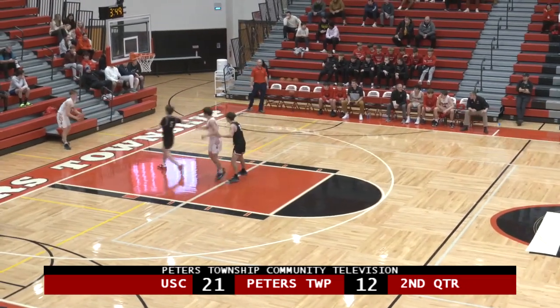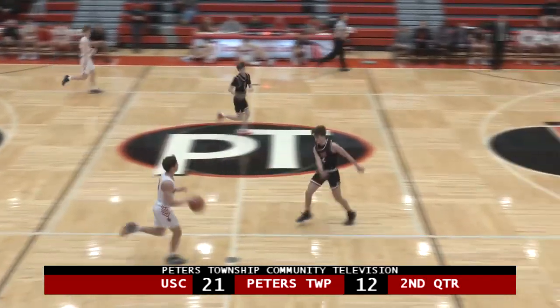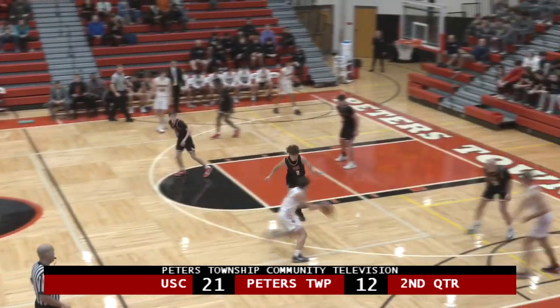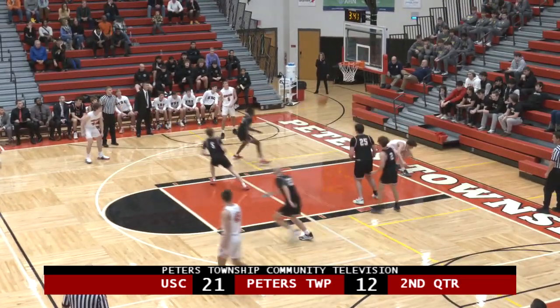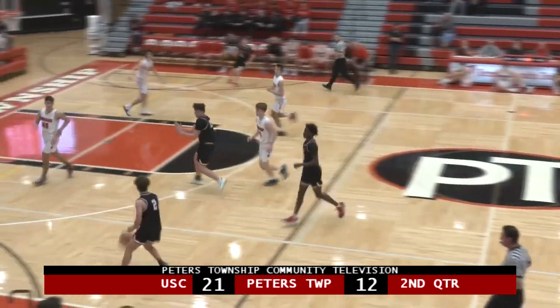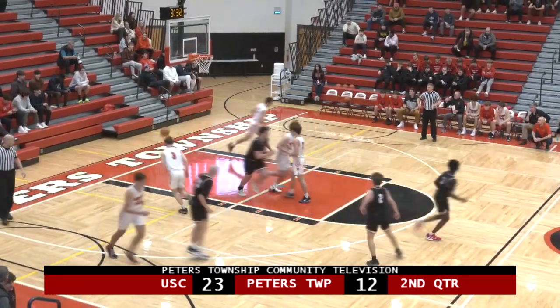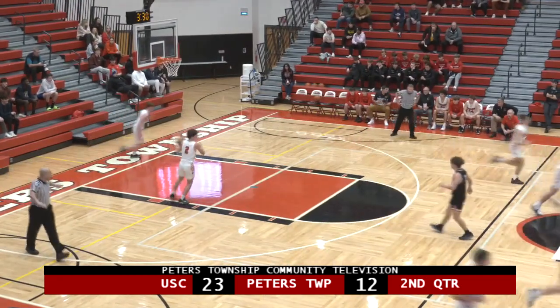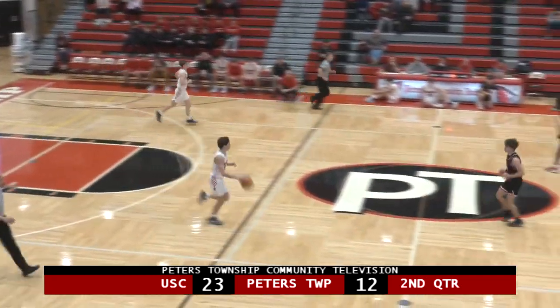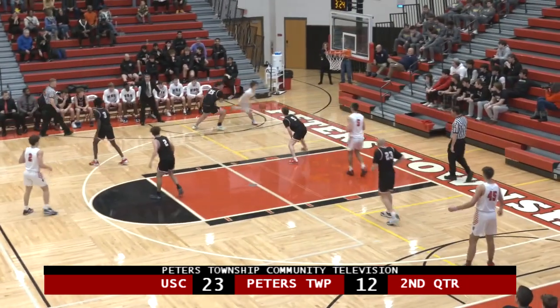And that's Nicholas Sukernick. 21-12. McCullough goes in hard. No call. Didn't get the rim. Panthers run the floor nicely. 23-12. That's 9 points so far in this quarter.